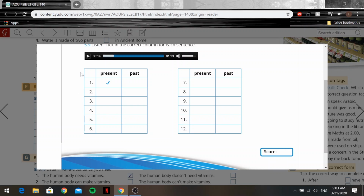Right, let me pause this again. Lack of vitamins makes a person ill. I know that this is present because make has an S at the end, so makes a person ill.